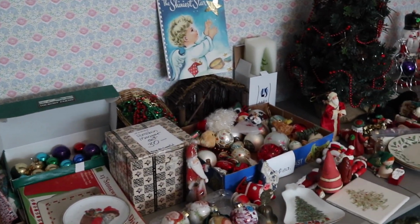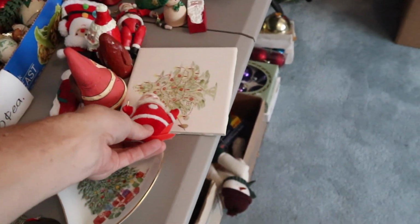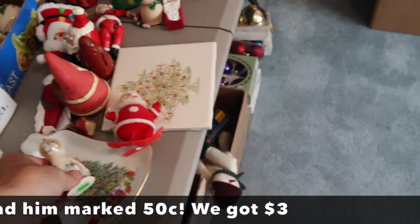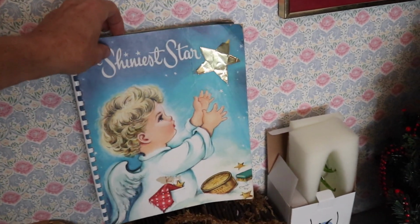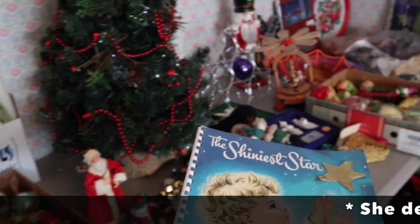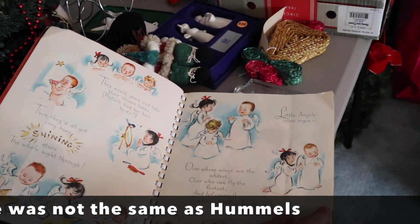Some Christmas here, not a lot of vintage, but a few pieces. This little guy, the skier, is from about 1970. This guy is just so crazy with the bug eyes, the Google eyes, and I just think he's great. He's from the 1950s. This, the shiniest star. Now, the star's a little damaged, but this is by Charlotte Beege. And Charlotte Beege, as you see there, she was a designer for Hummel. She did the redheads that Hummel did. And so she was a very well-known artist, and this is from about 1960.